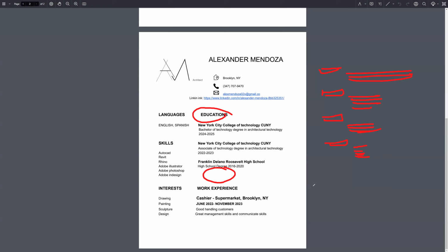Also, make sure this font here looks much bigger than this font over here. So just double check your fonts, because some of them look bigger than the other ones. I mean, you have a lot of good things here, so just go back and try to organize it better, so it's not so scattered around. I think this could be a lot better.